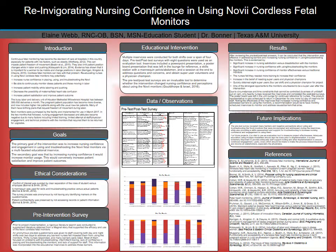While 30 nurses were able to answer pre-test survey questions, only 20 nurses received the in-services and completed post-test surveys. Yet even with those results, they proved to be an invaluable tool to determine whether the intervention actually changed nursing confidence and perceptions about using the monitors. In reviewing the data and looking at the data tables, the overall result of the in-services was that the nurses stated they felt more informed and better prepared to use and troubleshoot the monitors.